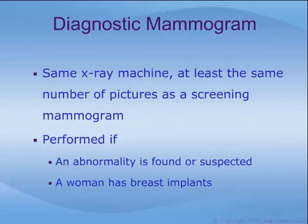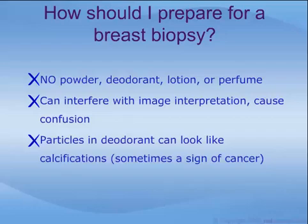A diagnostic mammogram uses the same X-ray machine and takes at least the same number of pictures as a screening mammogram, but is performed when a breast abnormality has already been found, is suspected, or if a woman has breast implants. On the day of your mammogram, please do not wear powder, deodorant, lotion, or perfume under your arms or on your breasts, as they can interfere with image interpretation and cause confusion.